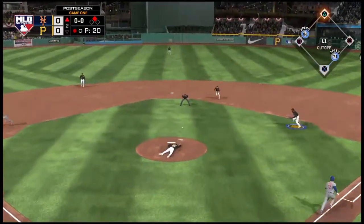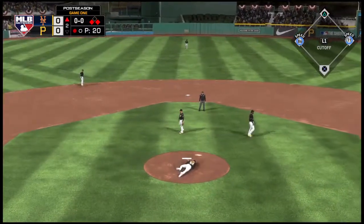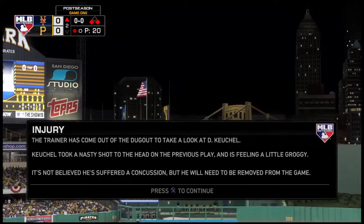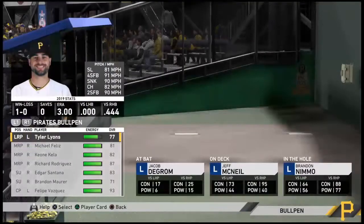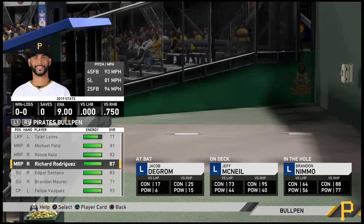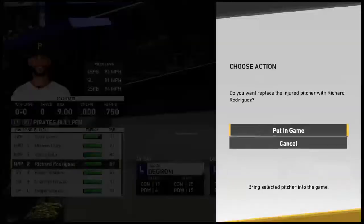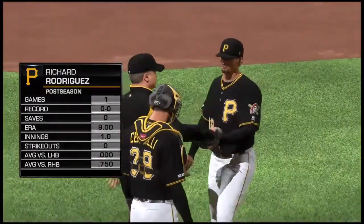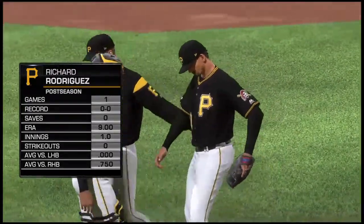Oh, that comebacker hit him right in the head. Unable to recover. He's safe at first, and now the attention turns back to the guy on the mound. Richard Rodriguez comes in unexpectedly from the pen in relief of his injured teammate. Richard Rodriguez.